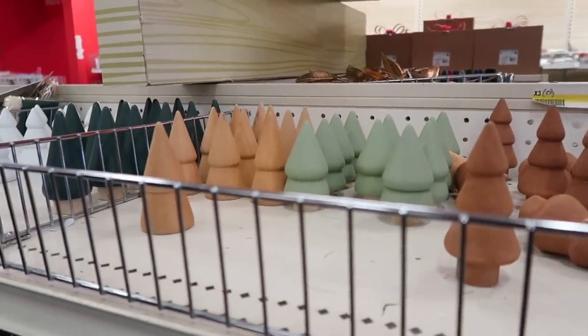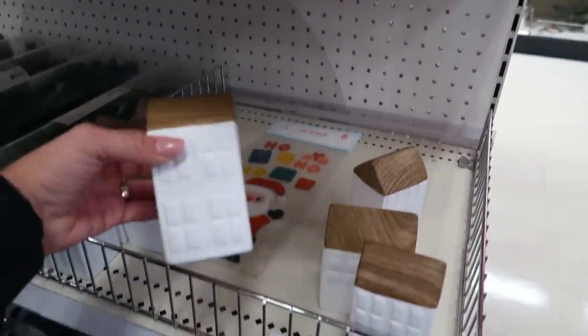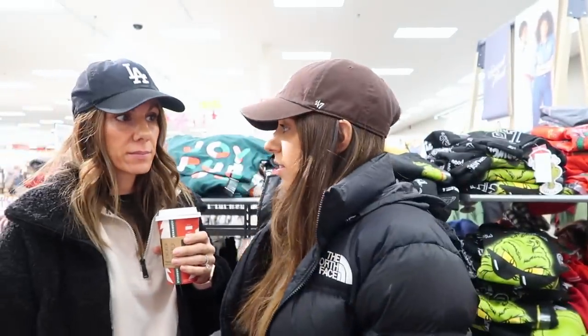This is the best day of my life. I love that these are only $1. I like these too. These are $3. We're figuring out our Christmas matching outfits.